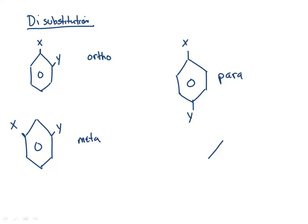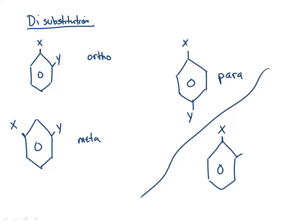And if I wanted to summarize that in one picture, what I usually do is something like this. If my X is here and my second group is in either of the positions next to it, that's ortho. If it's 1 away from it, that's meta. And if it's opposite of it, we call that para. So ortho, meta, para.